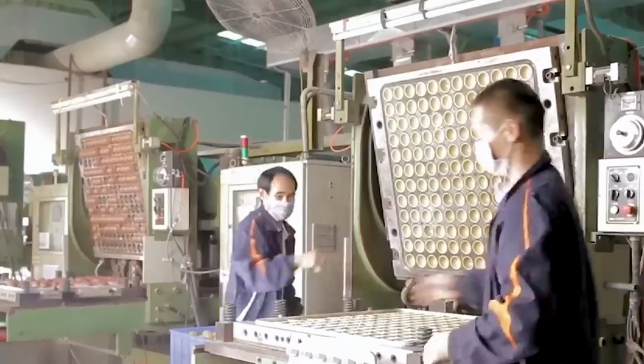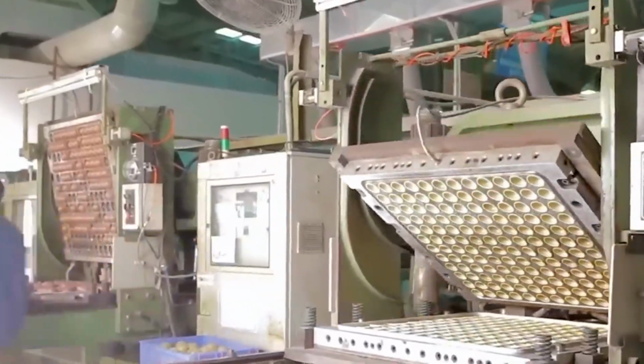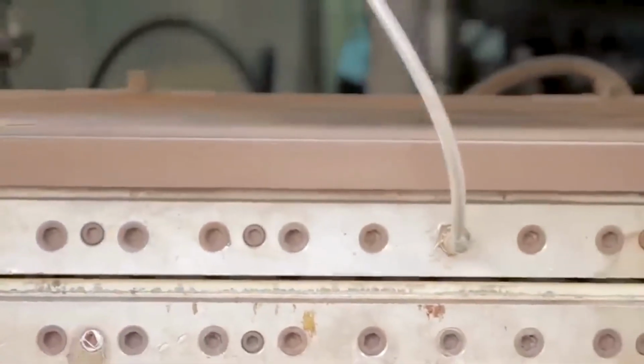Once felted, the balls go into a pressurized chamber, basically a tennis ball pressure cooker, where they're infused with internal air pressure to ensure they bounce properly. Without this step, the balls would feel flat and lifeless on the court.